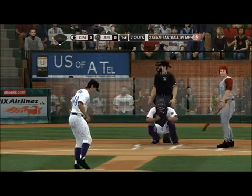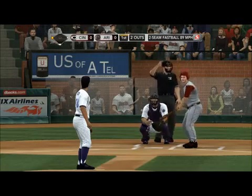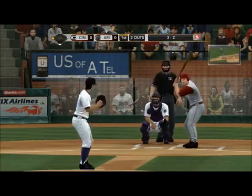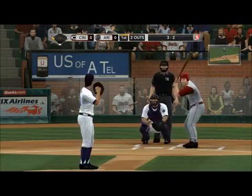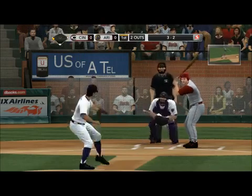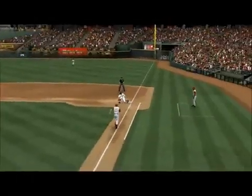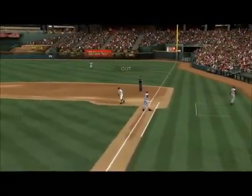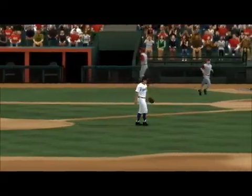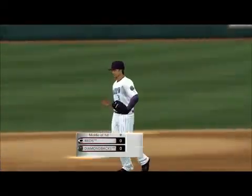Full count, 3-2. When you throw a two-seam fastball, you want a ground ball, which means you want to throw it to the bottom of the zone. This pitch up could come back to cost him later in the game. And this one's up the middle. Picked up by Matsui. Throws to first. Side is retired. They get a man to third, but can't bring him home. And the D-backs getting ready to start this one off.